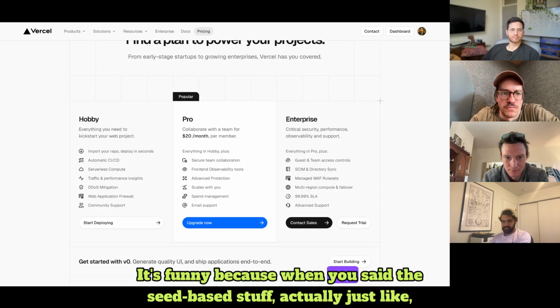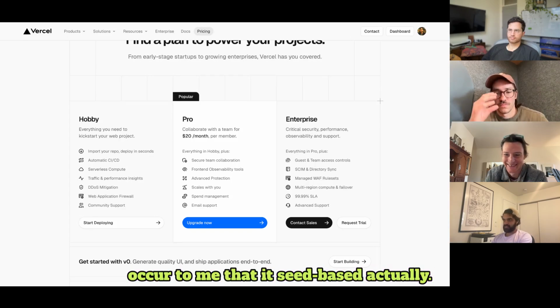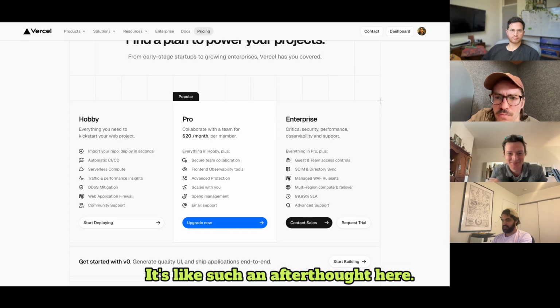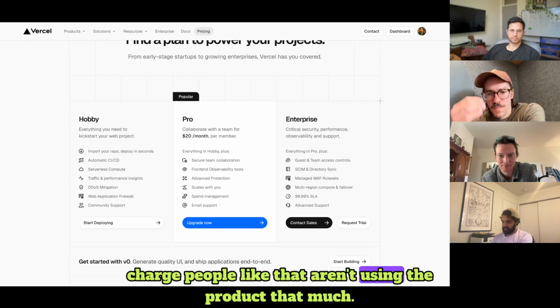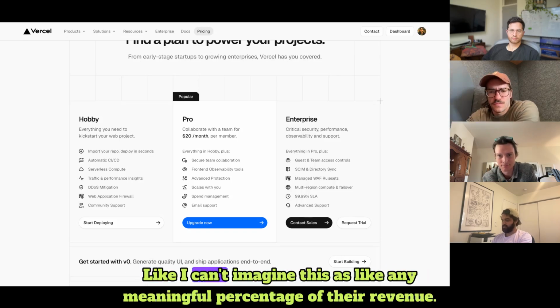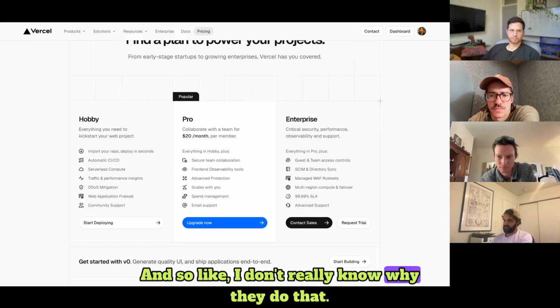It's funny because when you said the seat-based stuff, when I was reviewing this and going to our account, it didn't even occur to me that it was seat-based actually. Yeah, it's such an afterthought here. I wonder if they just want to get a credit card, and it's one way to charge people that aren't using the product that much. I can't imagine this is any meaningful percentage of the revenue. Right, and I don't really know why they do that.